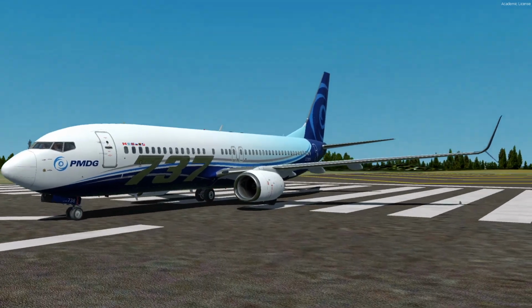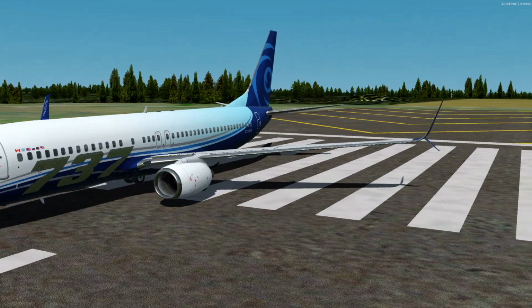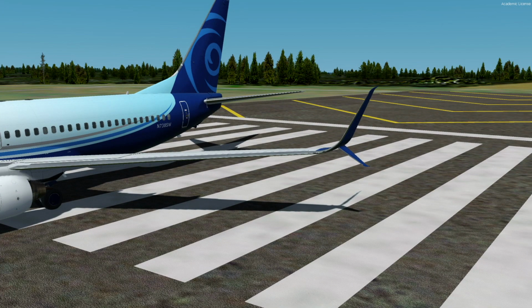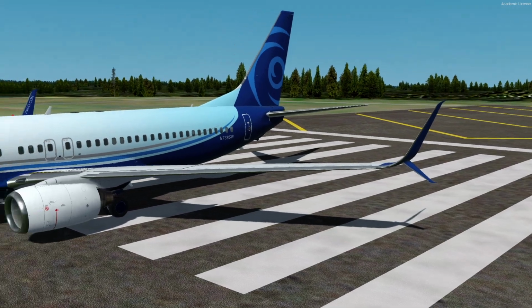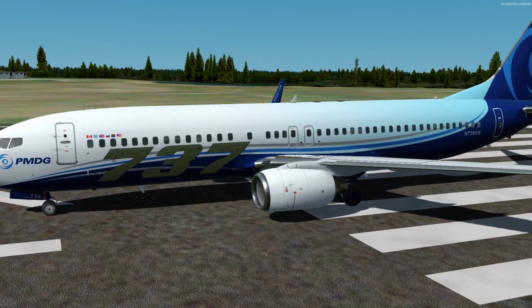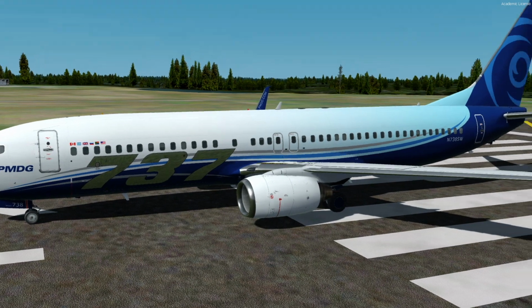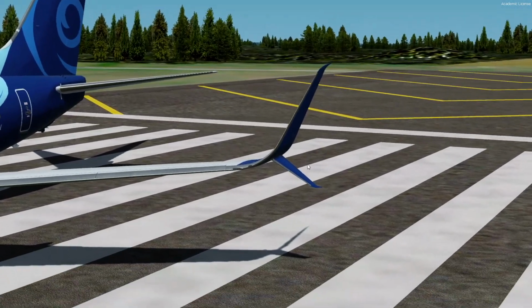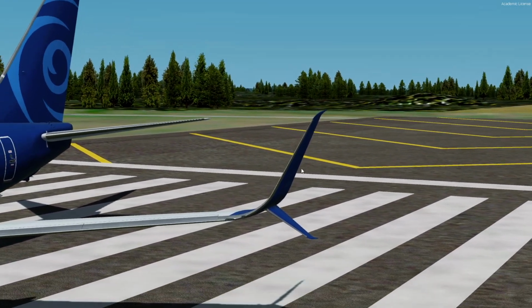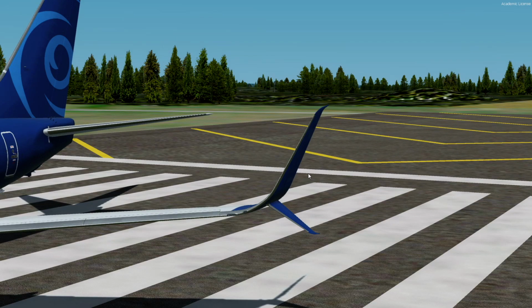Now, in the PMDG 737 NGXu, you get quite a few variants. These are the 737-800, 737-900, and the 737-900ER, which I believe is extended range. And what these models also come with, in case you can't tell, is the split scimitar winglets. Yeah, I think that's how you say it. Probably not. And blended winglets and standard wing.